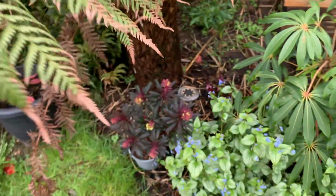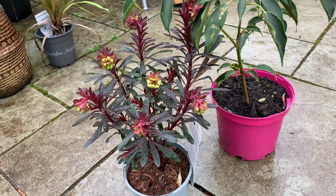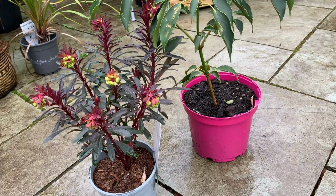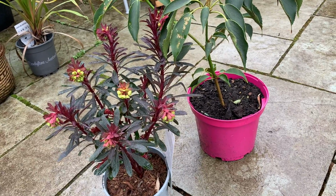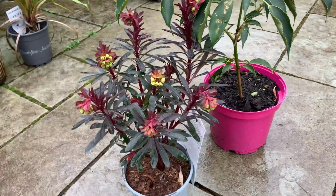What do you think? Actually, the artist in me thinks that that merlot would look great in that hot pink pot, so I may just do a bit of a swapsy. That's the thing about gardening. It's literally a blank canvas and you can change it as you please.